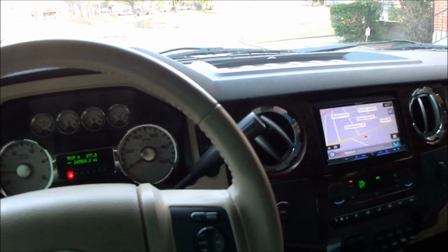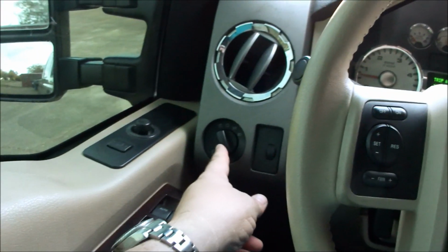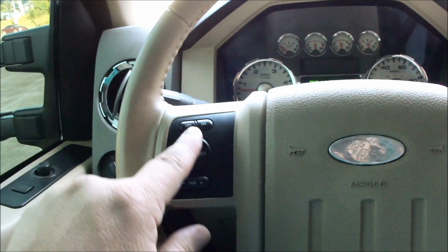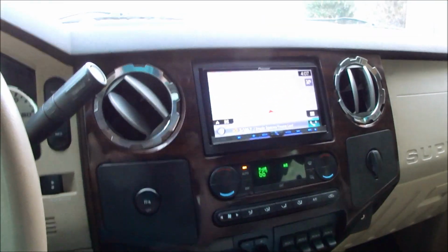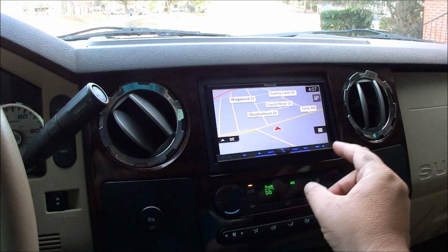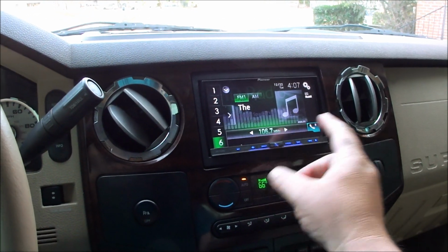Okay, now we're in the truck. I'm going to show you a few things before we get going. You can see automatic headlights. I showed you the power fold and extended mirrors. Got the steering wheel controls for the climate. You can see me turn it up and down and stuff and change the temperature. This is a Pioneer touchscreen stereo. You can see I got it on navigation right now, but I can put it onto the radio.